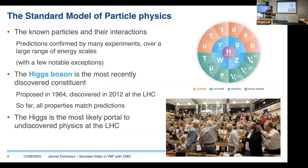So we do actually produce a whole bunch of different things in our proton-proton initial state. This is the standard model of particle physics. These are all we can make. We make all of these particles at the LHC, although we don't necessarily measure them all. And the Higgs boson is the most recently discovered constituent. It was proposed in actually only the 60s and discovered in 2012.